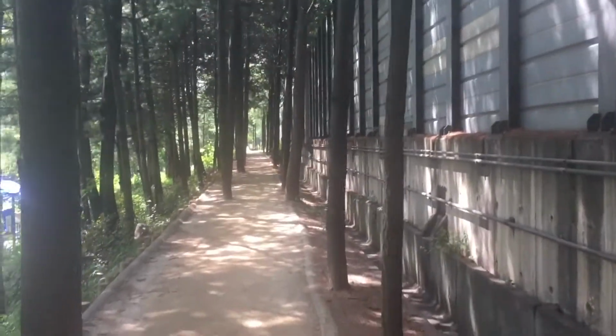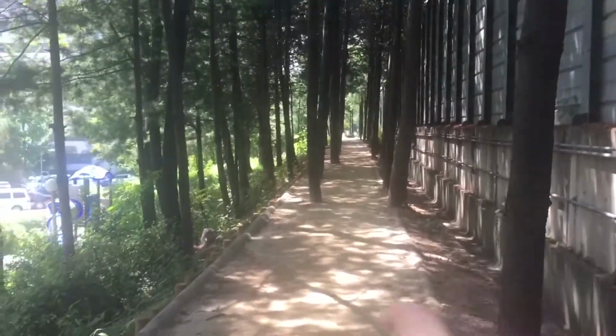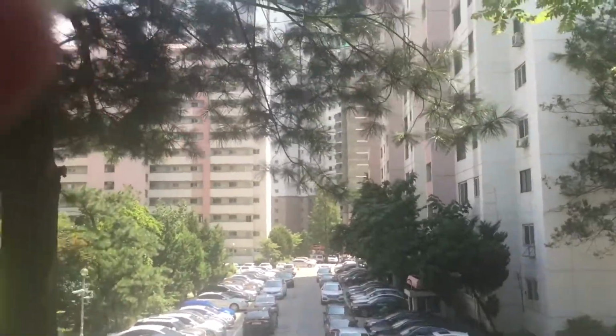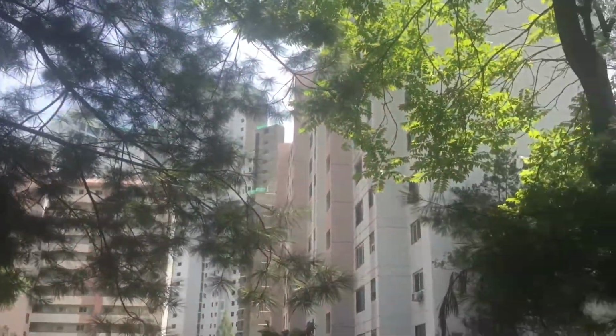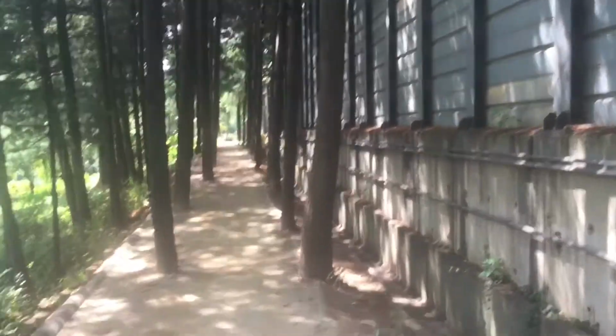I feel like this shot is a good representation of Korea because you have this beautiful nature right here and then this huge apartment complex with a bunch of skyrise buildings and then the highway right here. But for some reason it's really quiet.